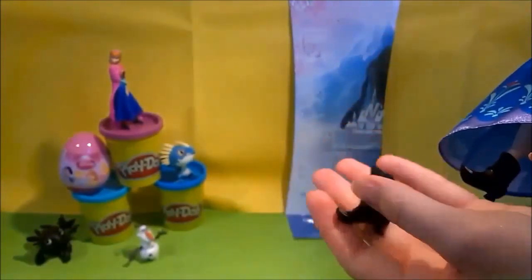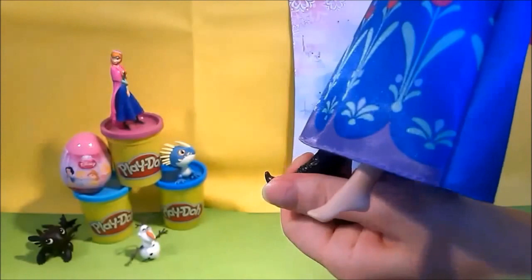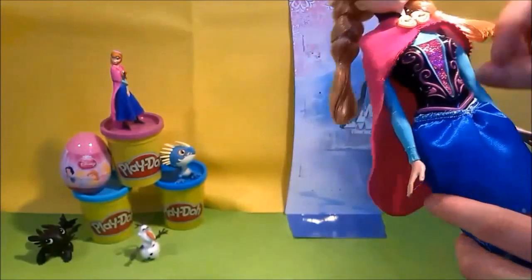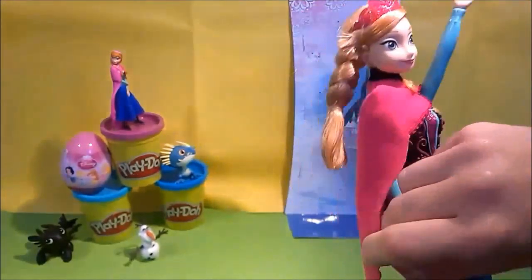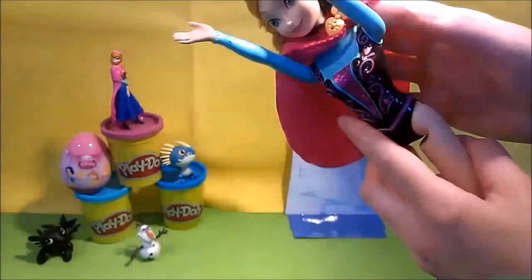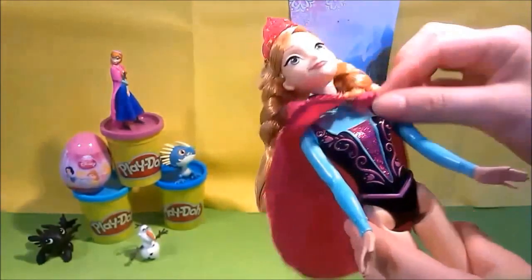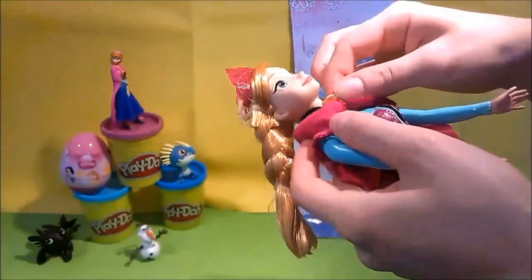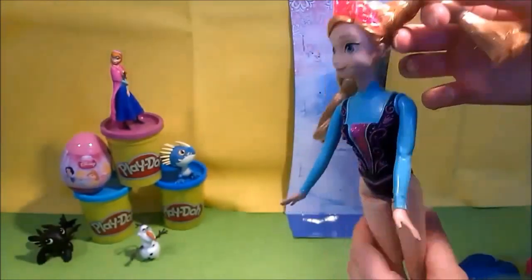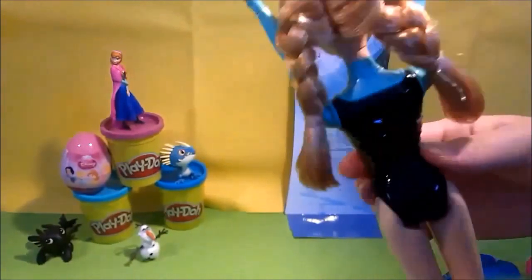See, she can take off her boots. And her long skirt. And her cape. Now she's dressed like the ballerina and she can move like a ballerina.